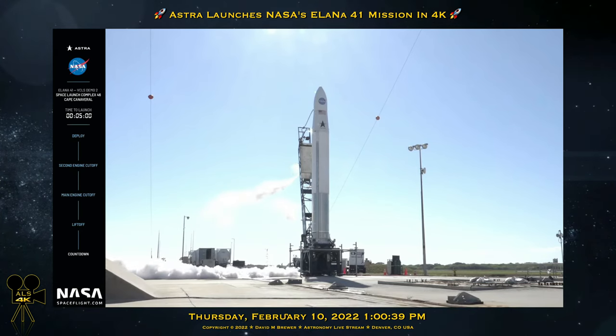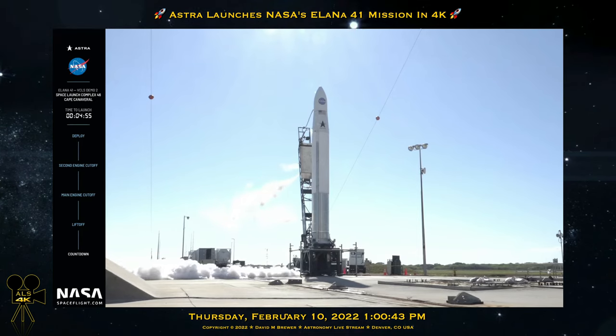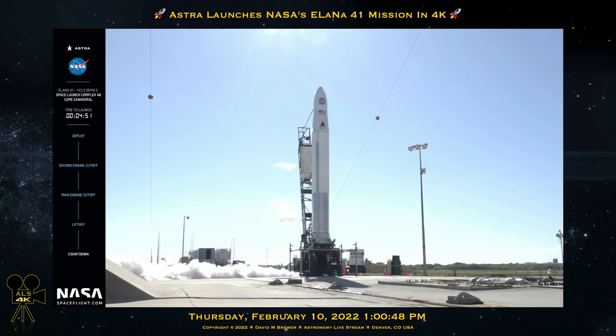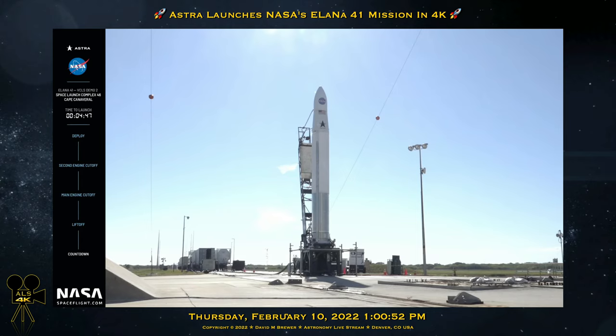Coming up on T-minus 5 minutes and counting, we're going to go ahead and listen back into the teams as they work through the final minutes of this countdown. And we'll be looking forward to a liftoff again. Liftoff targeted for 3 o'clock p.m. Eastern time, which is just under 5 minutes from now, and everything on track so far.